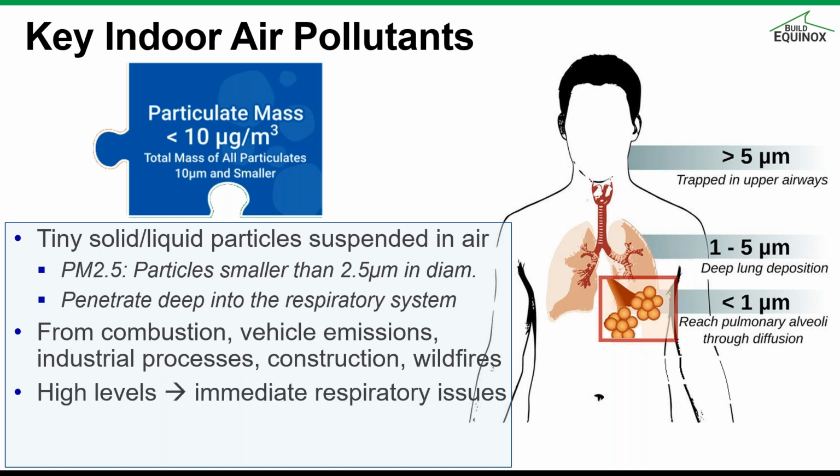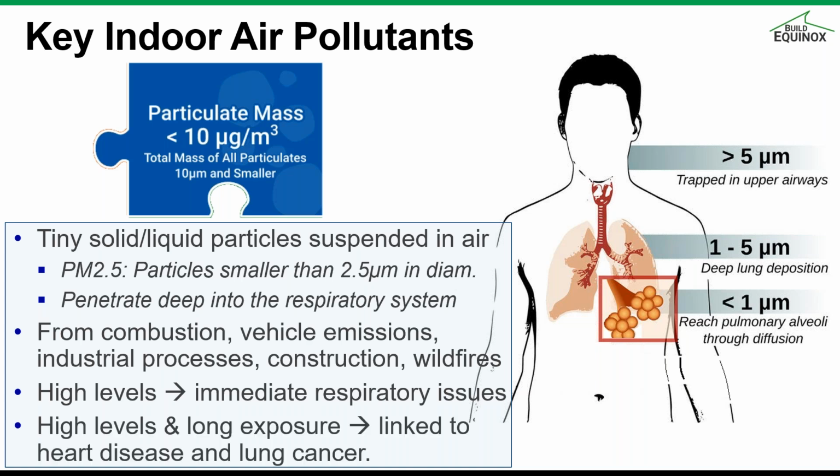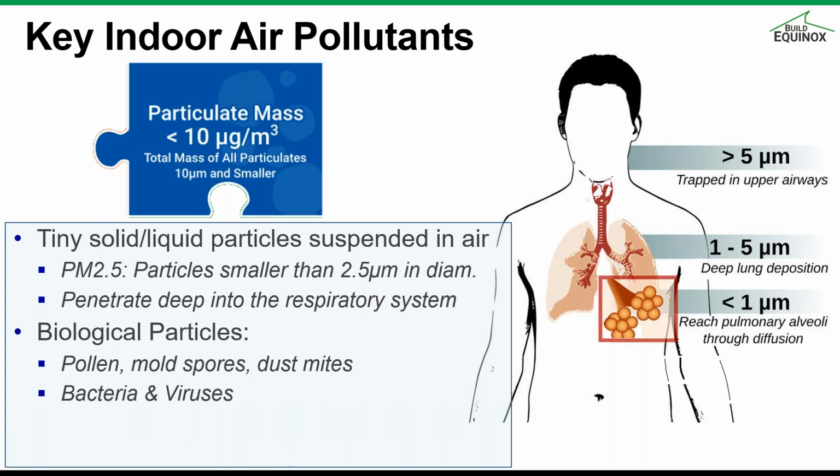At high levels, some people might experience immediate respiratory issues. Some people will get asthma, allergies. And high levels and long exposure are now linked to heart disease and lung cancer. So we need to, again, take a closer look at this key air pollutant inside our buildings.